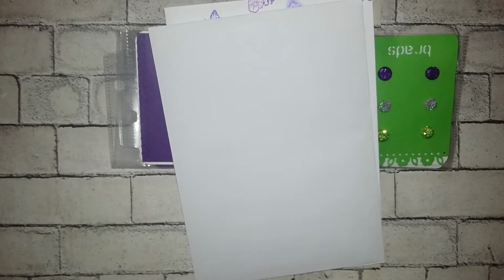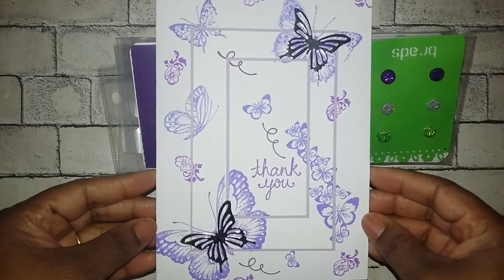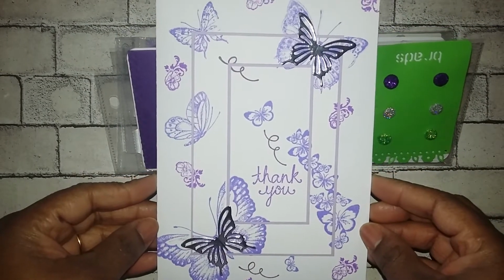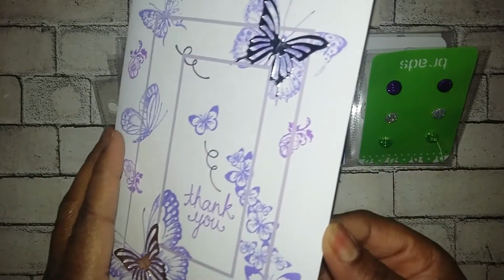She's such a sweetheart. She sent me a nice little surprise. I was not expecting it. And she made me this. So this is the envelope. Look at this pretty little thank you card in my favorite purple and butterflies. Woo, lovely. And she wrote in here.